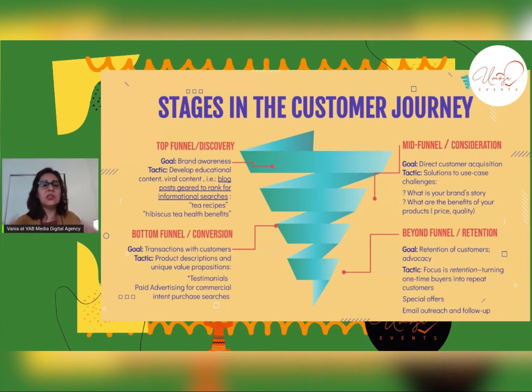In the mid funnel, this is all about developing the content. What are the ideas to help people who are doing this research? What content can you develop to put on your website that will help people find this information and will help them come to your website? So it's sort of a level of awareness, helping build brand awareness to help people when they're doing research.